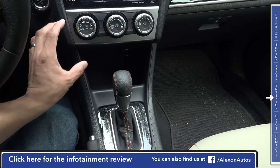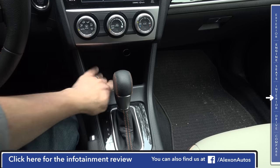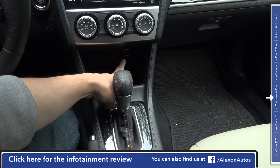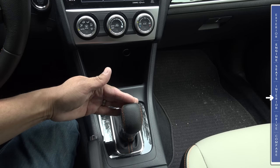Below the infotainment system, we have a single zone automatic climate control in our model. We have a storage cubby right below that. It's fairly deep and it has a 12-volt power outlet at the back. We have a very traditional console shifter. Drive us all the way to the back.